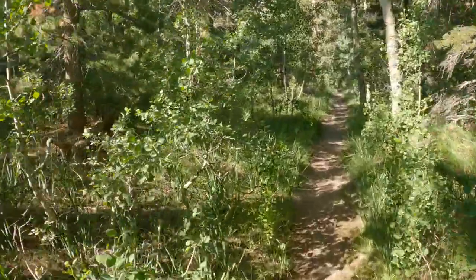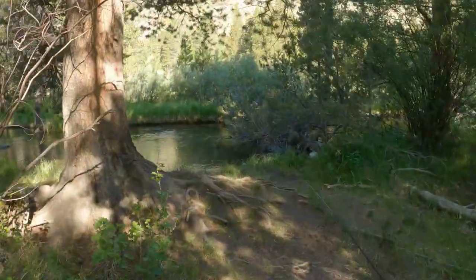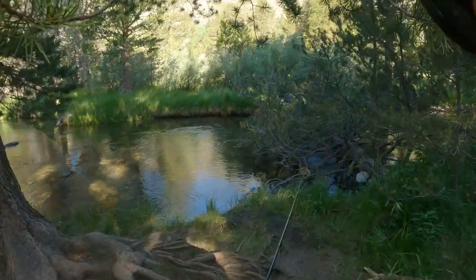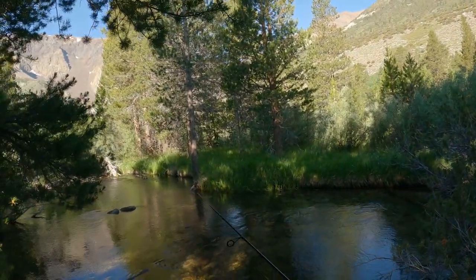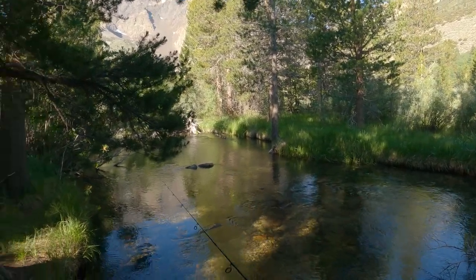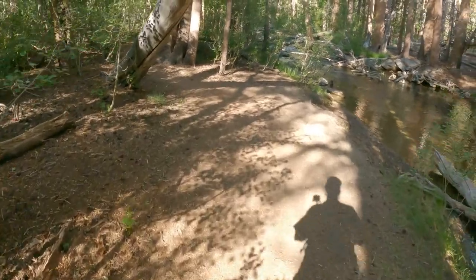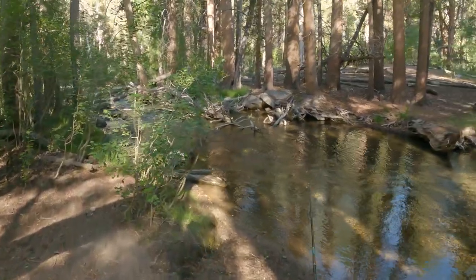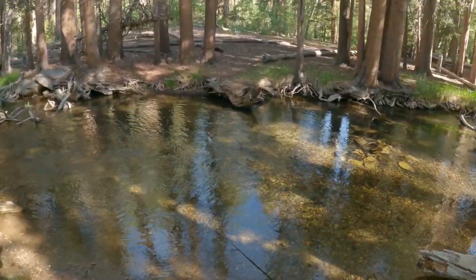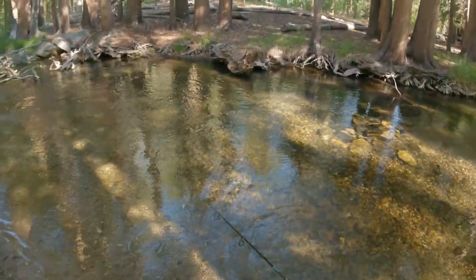We're getting closer to the lake. We should be there in a few. Gotta cast out into a pool like, looks like that, eh? Ah, had one.